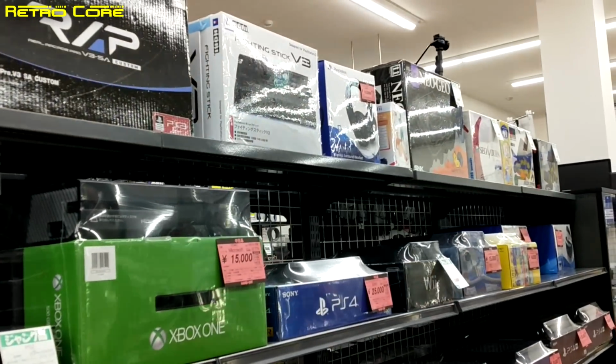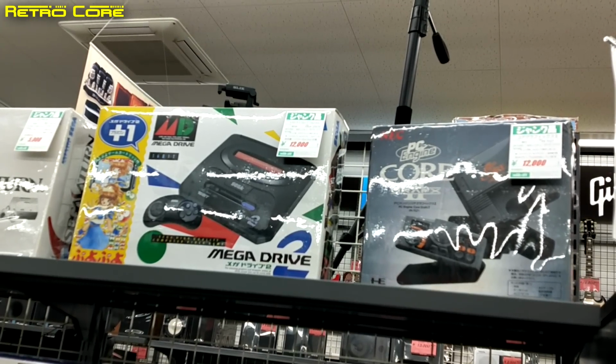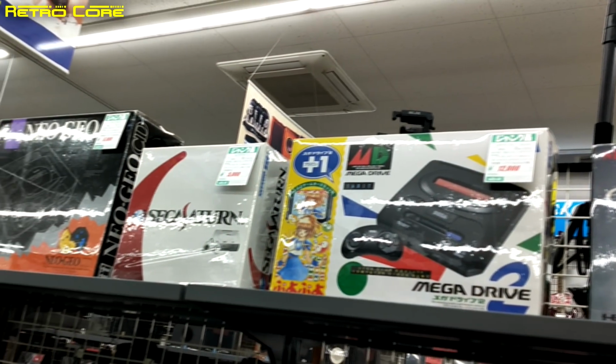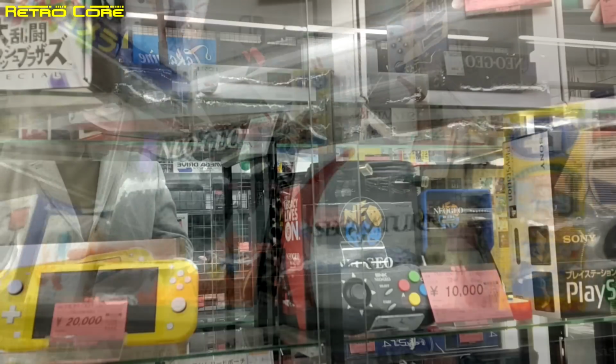And up at the top shelf they got some more cool stuff. A PC Engine Core Graphics 2, very nice, for 12,000 yen. Pricey, a Mega Drive 2, a nice white Sega Saturn, and a Neo Geo CD. Some good items up there.